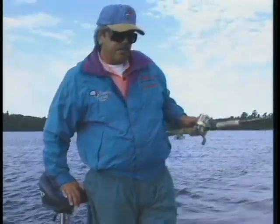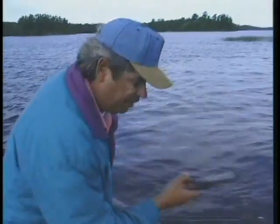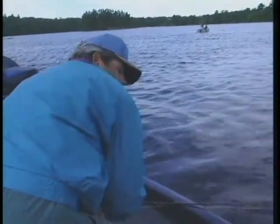Hang tight now, hang tight. Wow. Let me get a handle on here. Just hold on. That's a big, big fish. We're into it. I'm just shaking. That's a big fish. That's well over 40 pounds.